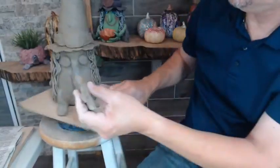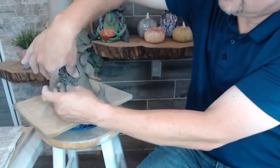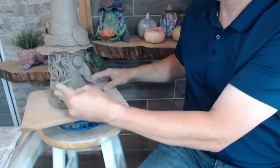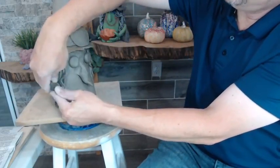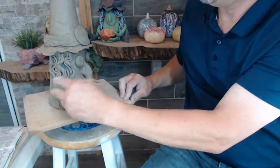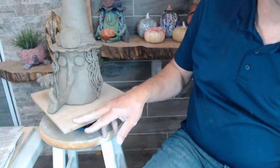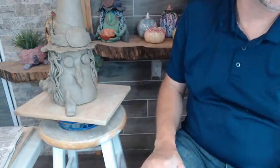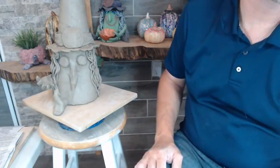So I've added slip, I'm going to put it into that opening, and I'm going to press around there to make sure that's all attached, and then bring her hand around, or we'll have her hand kind of coming out, and we'll maybe have a little clay frog or something in her hand that she'll be holding, or a little crystal ball or something. So there'll be another boot, another arm coming out on that side, and that is basically how your witch is done.